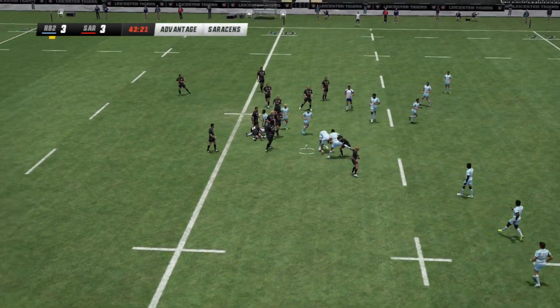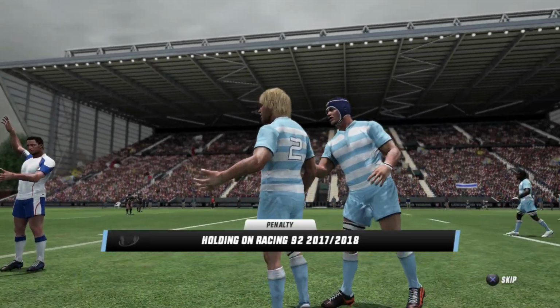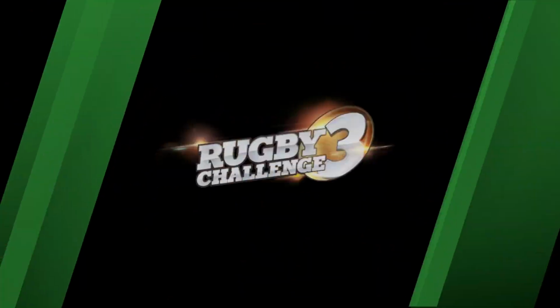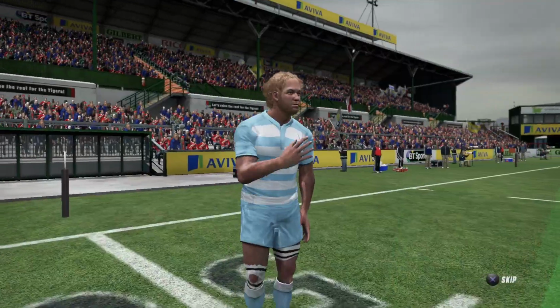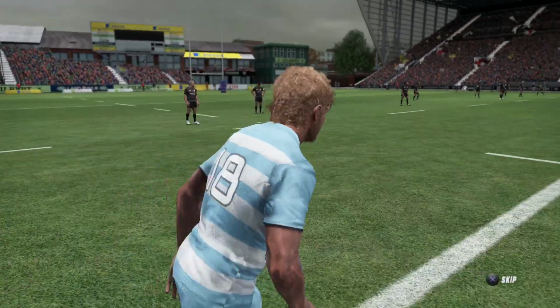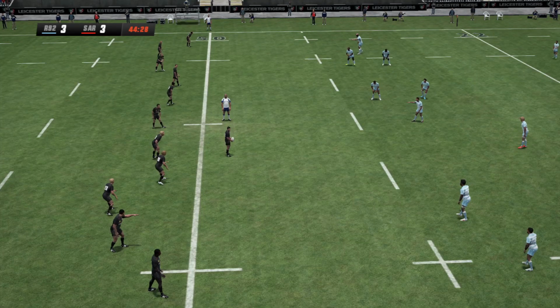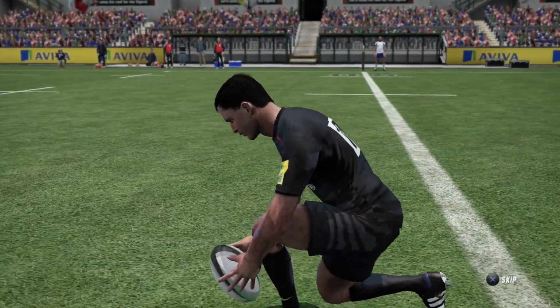He pushes it on. Advantage. And knocked on by the second 5/8. Not releasing. The ref playing advantage here. Suzuki picked up the penalty. You just don't want to be giving penalties away. Back from the bin now. Hopefully he's learned his lesson from that 10 minutes on the sideline. They'll have a shot here.